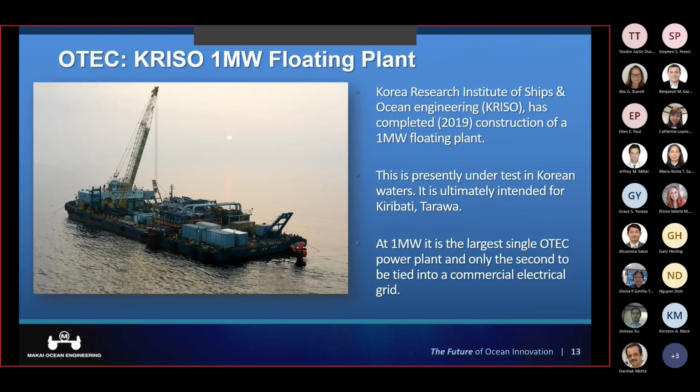Again, this is steel in the water. This is showing a 1 megawatt floating plant, and this is really a big milestone. Unfortunately, because of COVID, I understand that they haven't actually done all the testing they wanted to do, and I don't think they brought it to Kiribati in the end. But they did a bunch of testing off Korea. The takeaway from this is that it is possible as you start to get bigger in scale. This is a 1 megawatt floating OTEC plant, and I believe it was successful.